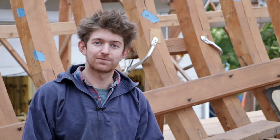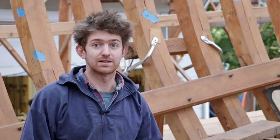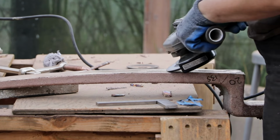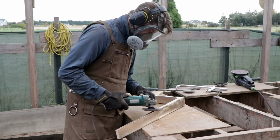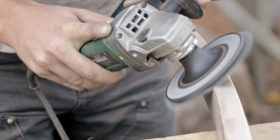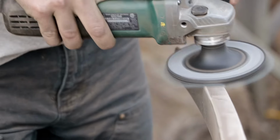So we've pretty much finished at the foundry for now, which is a really great milestone. We've done all our casting in this round, and we've just got to fit all the knees, and then we'll be on to planking. So there is a lot of grinding going on still. We're all spending a lot of time grinding, the whole team, but I haven't bothered videoing it too much because you've all seen a lot of grinding and it's pretty boring, let's be honest.